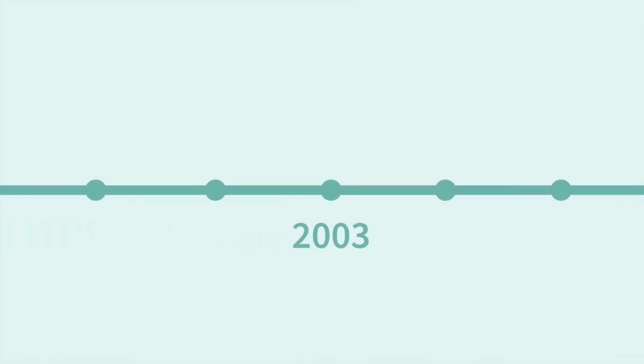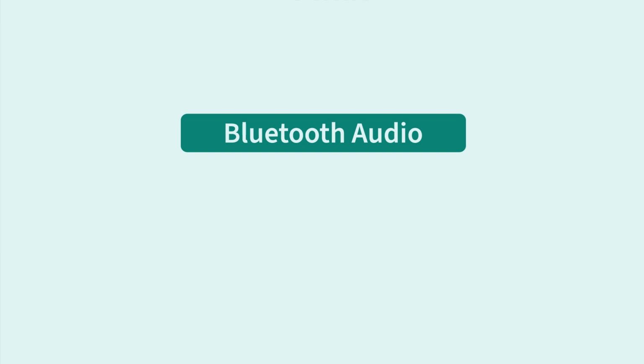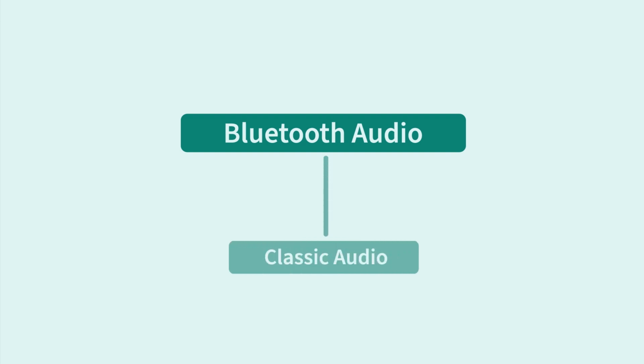Bluetooth audio is gearing up for one of the biggest changes in over 2 decades. And before I get into these changes, here's a little history on where we are with Bluetooth audio. Back in 2003, the Bluetooth group introduced a standard for wireless audio known as classic audio.